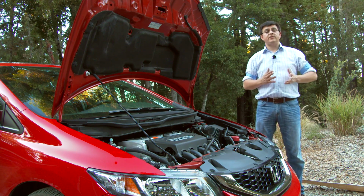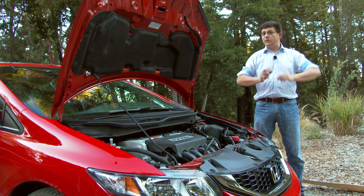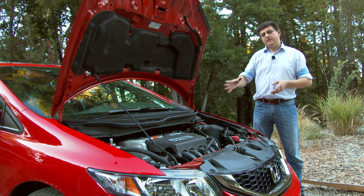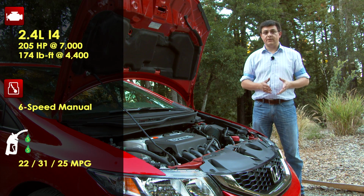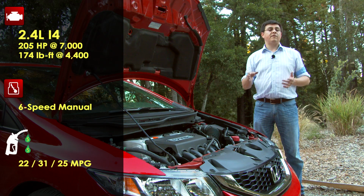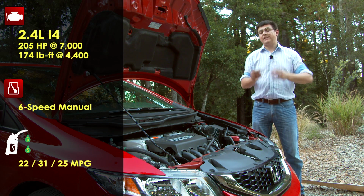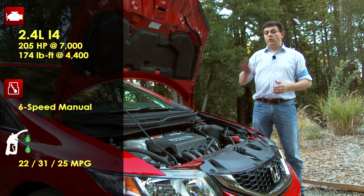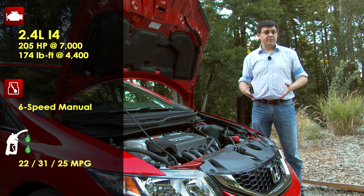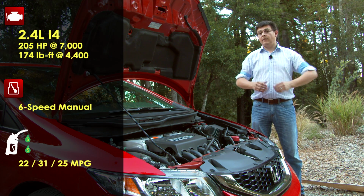Volkswagen's GLI, of course, uses a turbocharged engine just like most entries in this segment. The Civic Si, however, uses a naturally aspirated 2.4-liter four-cylinder engine. This engine produces 205 horsepower at a very high 7,000 RPM and 174 pound-feet of torque. This is mated only to a 6-speed manual transmission, and over in the GLI you can opt for an automatic.